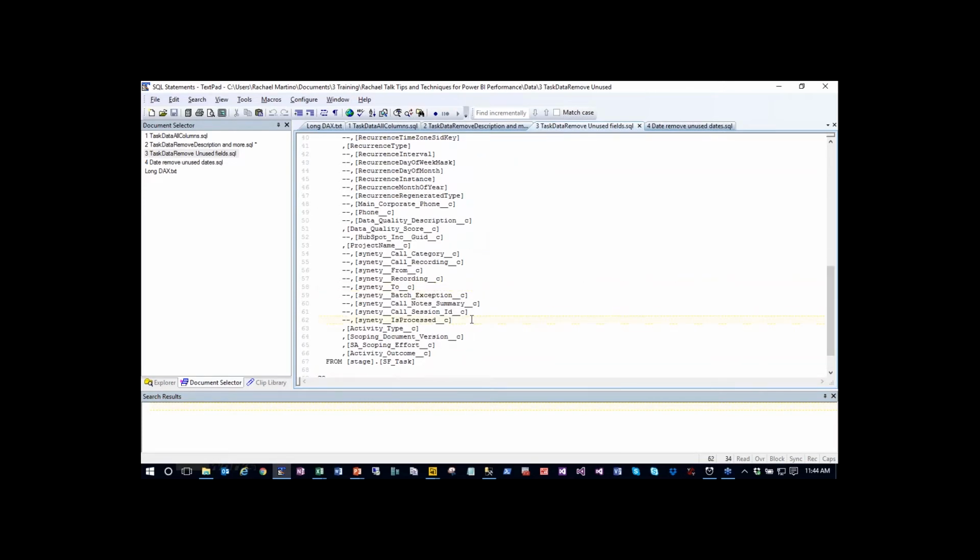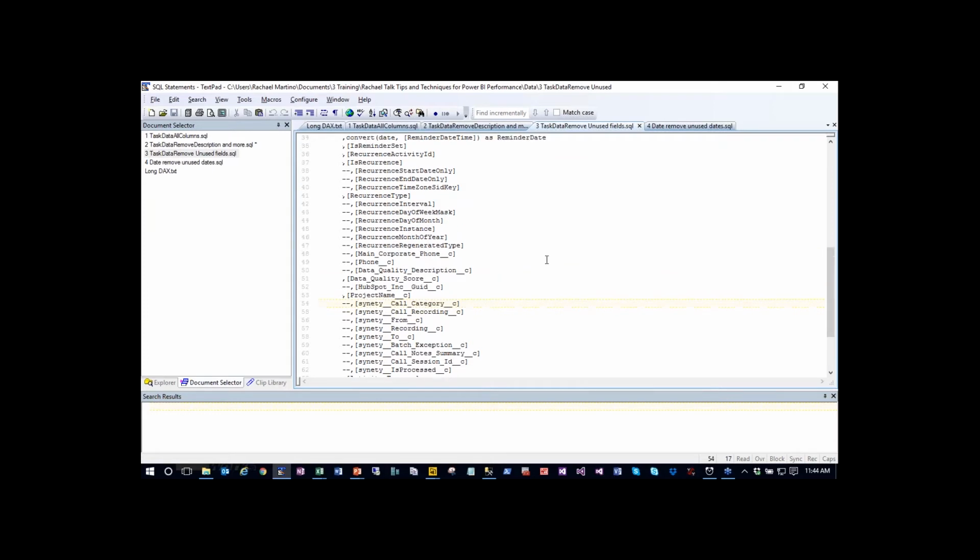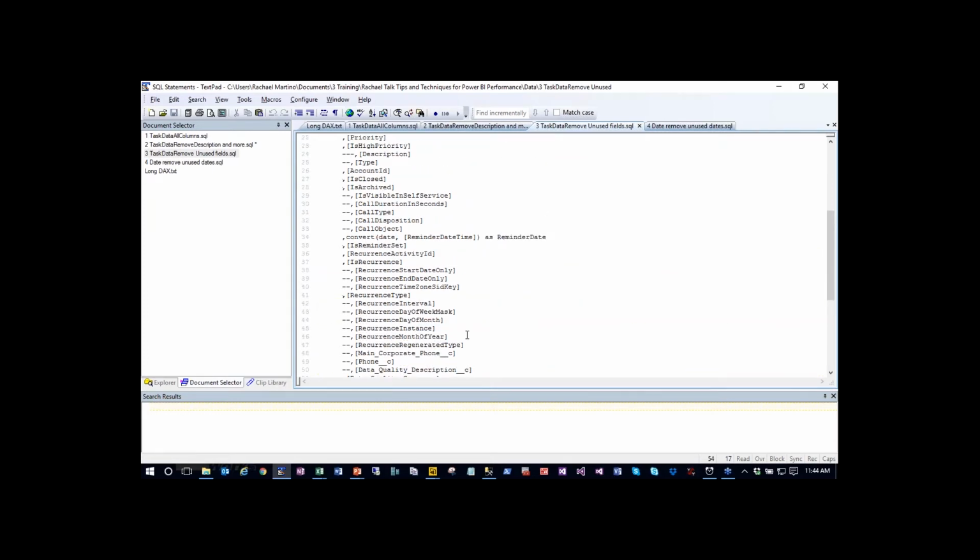This time I removed really any field I thought we were not going to be reporting on, which is kind of a matter of looking forward and figuring out what people will be doing in the future, because of course the objective is to provide a data set that people can do more ad hoc and self-service capabilities against. But in truth, I don't think anyone will be searching against call recordings or recurrence intervals. So it's a judgment call. You take out what you can.